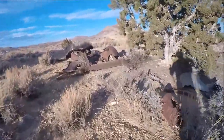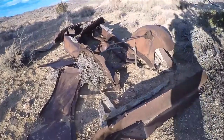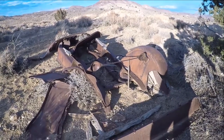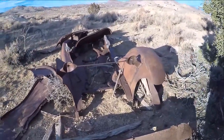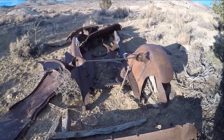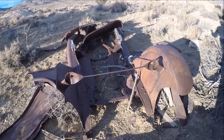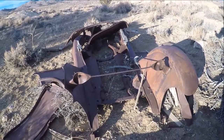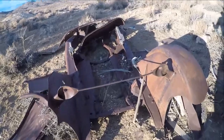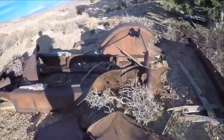Kind of cool to think most of this junk is over 100 years old. I don't know what that is. Maybe you car buffs can give us a clue. Some type of vehicle. Old one. It's got a wooden running board. Something from back in the early 1900s, about maybe 1915, 1920. I don't know.